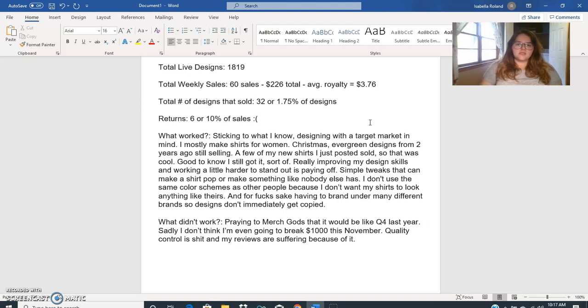Total number of designs that sold. This is basically out of those 1,819, how many different ones sold. So that's 32 designs. And you have to keep in mind, this is for the week, not for the month. So 1.75% of my designs sold this week. Honestly, that's pretty good considering the number of designs I have up.